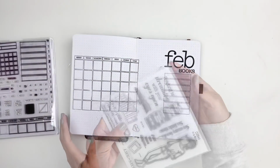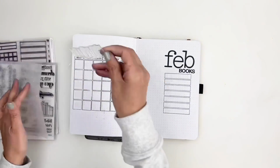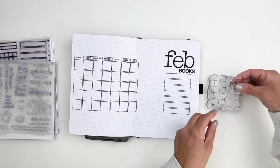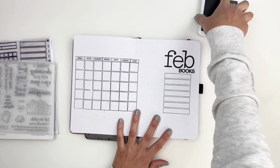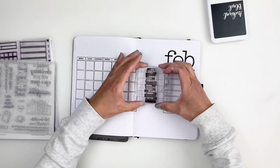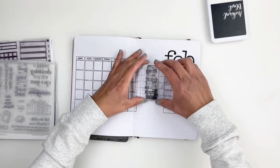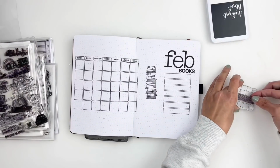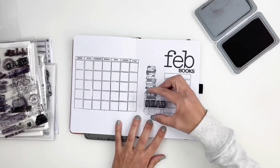Now, I grabbed this stamp set from Close to My Heart. It has the book stack, and it's large and big, and it's perfect. So I'm going to stamp that right next to or in between my calendar and my list box. For the first spread for January, I used that stamp set to stamp the female reading a book. I just love the stamp set. The stamps are pretty big and they're perfect for spreads like these.